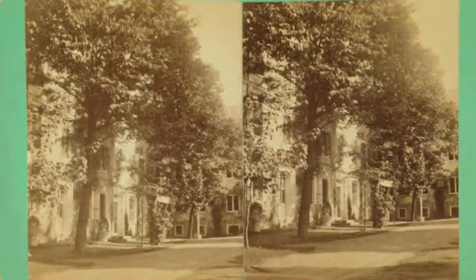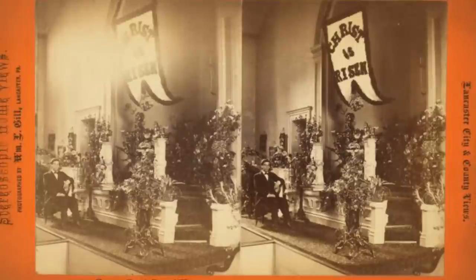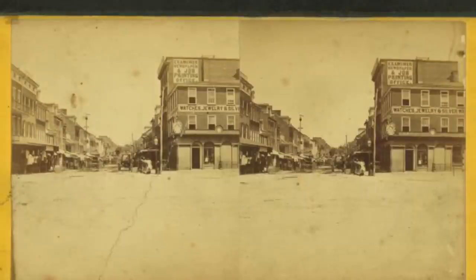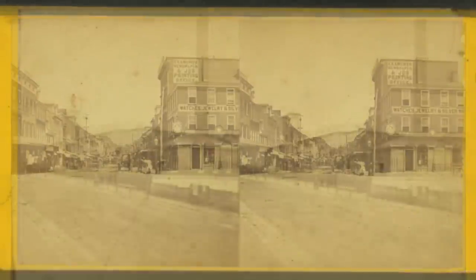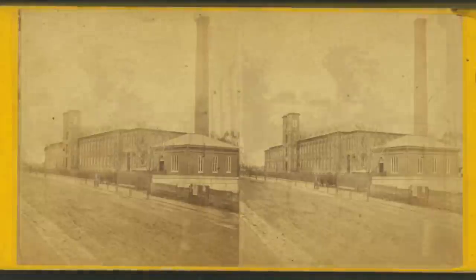As we dive deeper into the oldest photographs of Lancaster County, one thing to keep in mind is throughout the 1700s into the 1800s, Lancaster was one of the largest and most populated cities in the entire country. We have inventors and creators and scholars that were coming out of Lancaster left and right, including Thaddeus Stevens and Robert Fulton, who is credited with creating the steamship and the submarine.